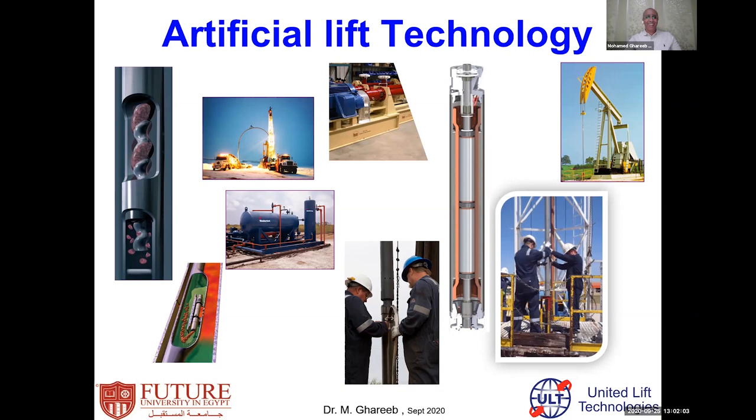Good morning, good evening, and good afternoon. Assalamu alaikum. We are still continuing our subject of artificial lift technology. As I always mention in the beginning, this is the fundamentals of artificial lift. I'll try to give you as much as I can of all the basics of the artificial lifts, especially the main ones used worldwide, like ESP, rod lift, PCP, and also gas lift, which is starting to be used more for the time being, and so on. We already covered some of these artificial lifts in our previous sessions.